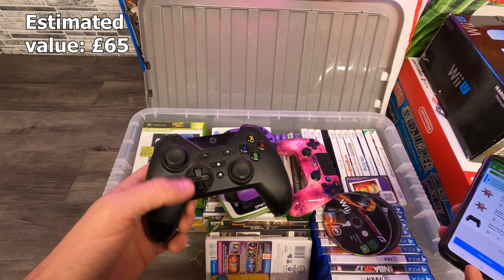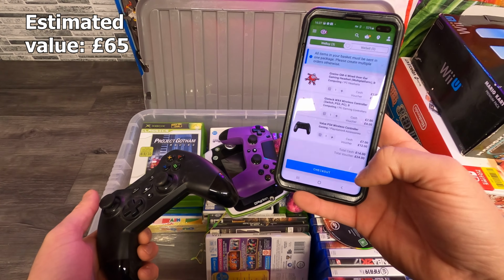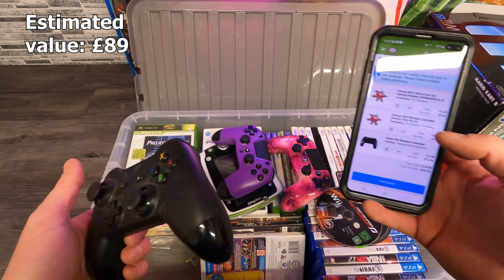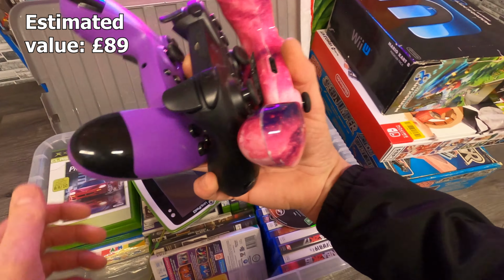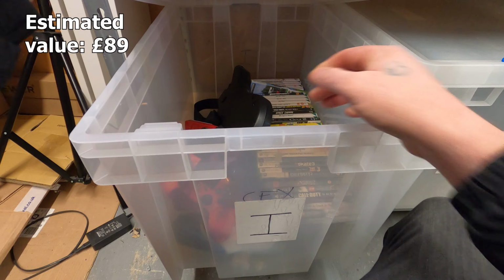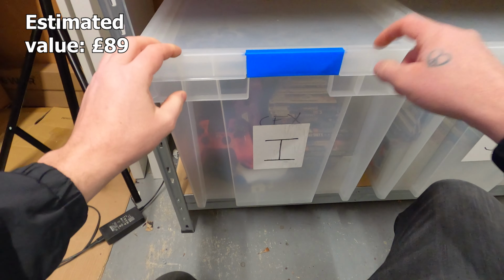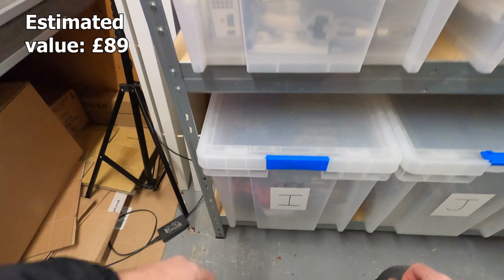And then these ones aren't worth a lot on their own, but they trade in quite well to CEX. So if I take them in, they will give me a £24 voucher for those. So I'm going to stick them in my CEX box. It's getting nice and full in there now. Should be some decent voucher money in there.